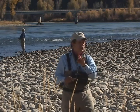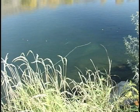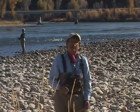Now, it's not going to be so important as you start in the beginning, but you should understand that some lines float and some lines sink. And it'll help you understand fly fishing a lot better.